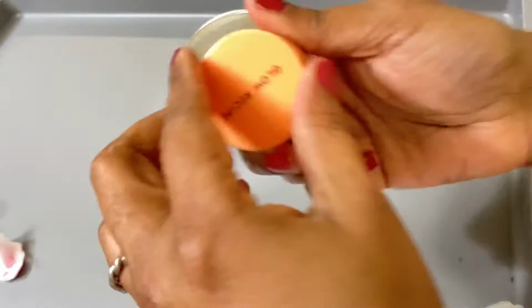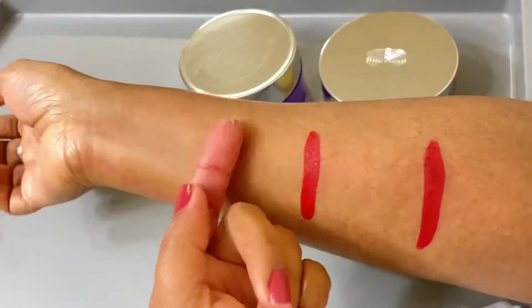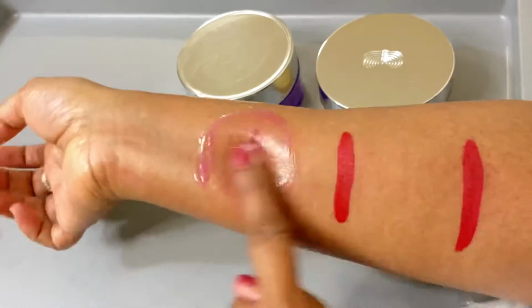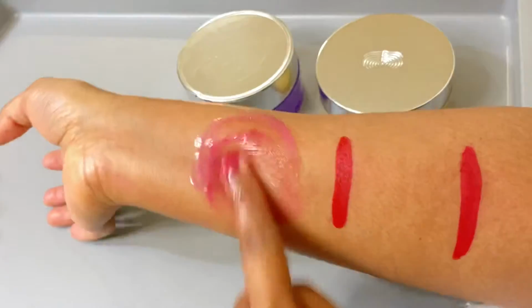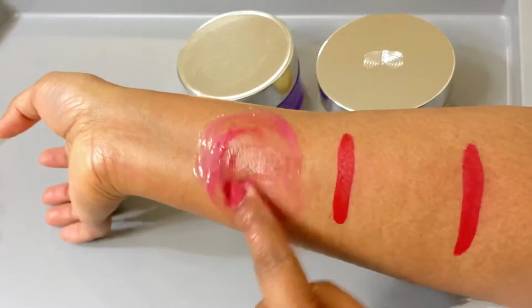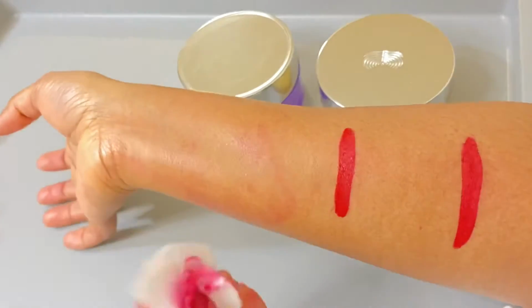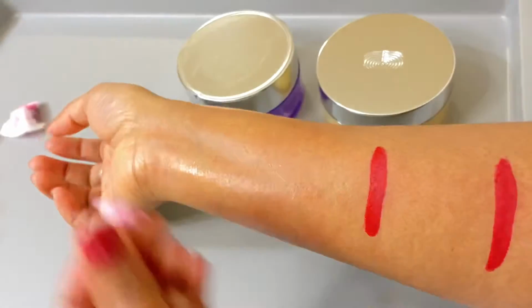Now moving on to the Glow Recipe Papaya Cleansing Balm. I have received this for one of my purchase as a sample, and it has been doing the similar cleansing as MAC, but it has been taking a little bit more time, but finally at the end it has cleansed completely. And also I have applied a little bit water and then it completely wiped off the lipstick.